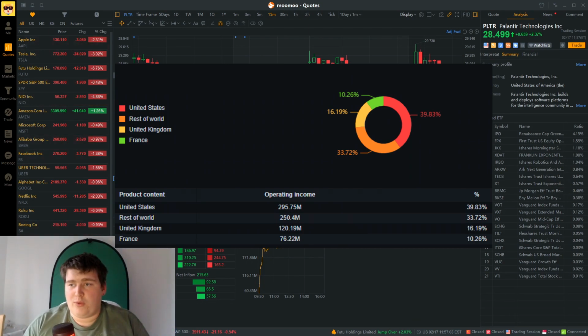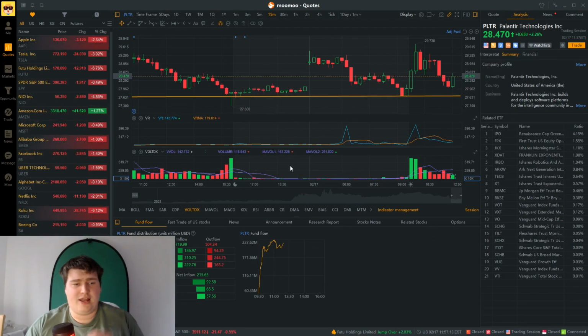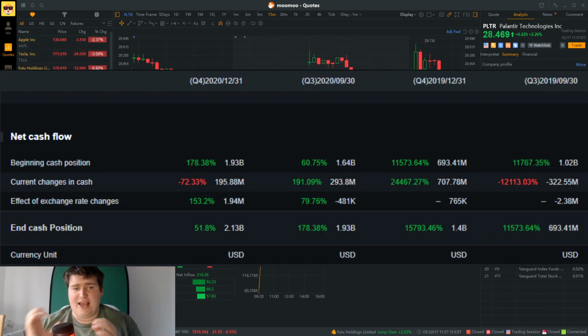So now we've got that out of the way, we are going to quickly look at their financial statements, their quarterly cash flow. I love looking at their net cash flows because it gives a real good indication of how well this company's doing. So the net cash flow for this company is looking very, very strong, actually.